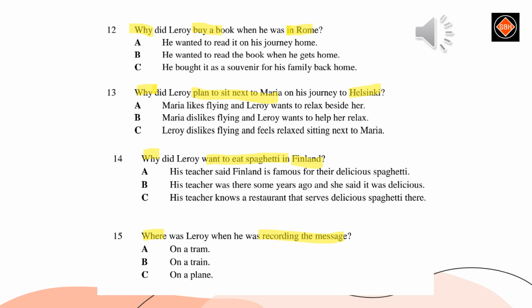We are eating asparagus, and Elizabeth is playing the harmonica I bought. She's terrible, but she's also quite nice, so I'm going to let her play it as much as she wants. Tomorrow we are flying to Helsinki in Finland. I'm going to sit next to Maria because she doesn't like flying, and I want to help her relax.